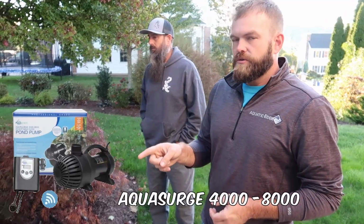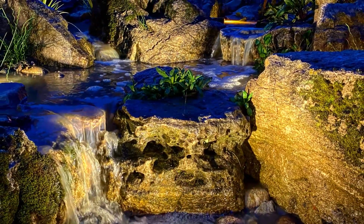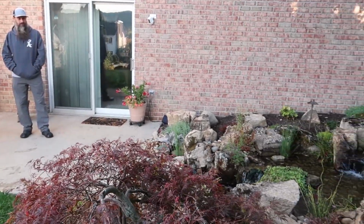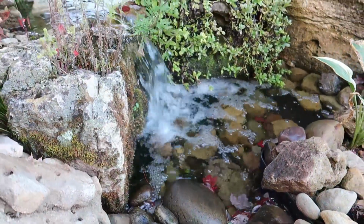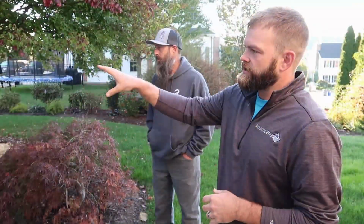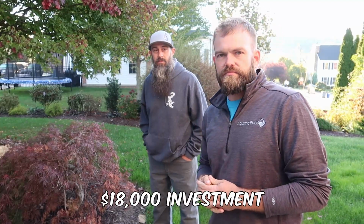We have an AquaSurge 4 to 8,000 variable speed pump. We have Aquascape lights throughout, path lights as well as underwater lights. We have, of course, underlayment. This is, I believe, a 5 large Aquablock basin in the bottom, which is why she can run it year round. Exactly, plenty of water volume, good water storage. We have roughly 7 to 8 tons. Actually, we probably have about 10 tons total, with the retaining wall. Mulch, plantings, grand total investment about 18,000. Was it a good investment?